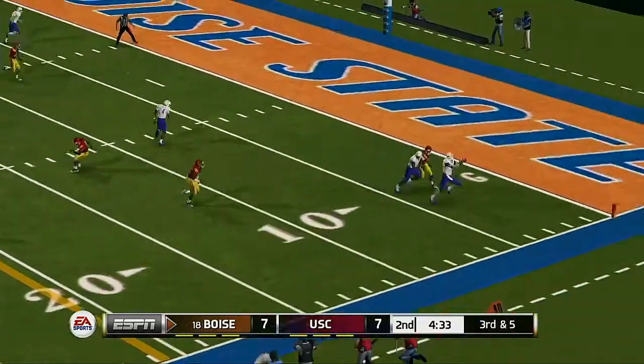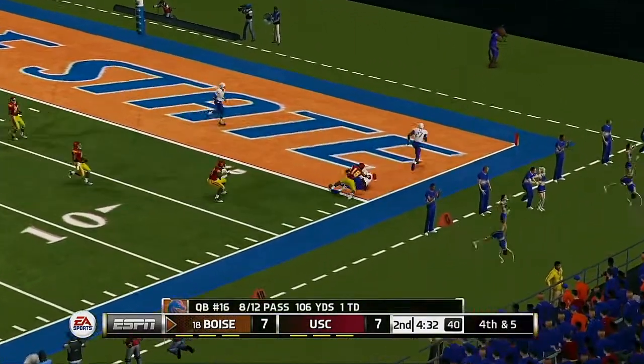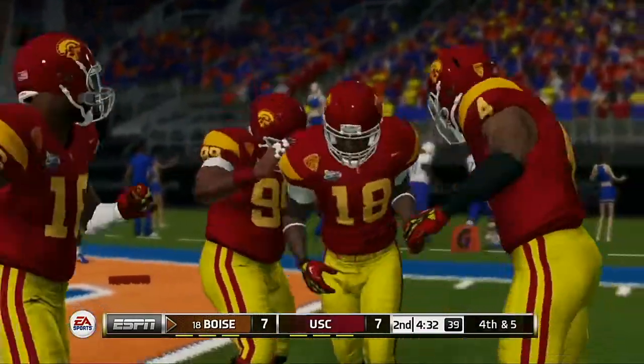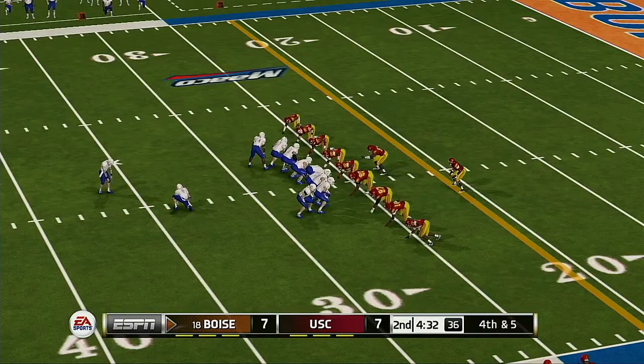He steps up. Fires that quickly, incomplete. Number 2 was intended to receive on the play. That'll bring up 4th and 5. Boise State could take the lead with this field goal.